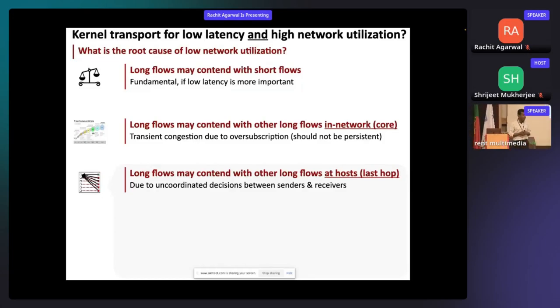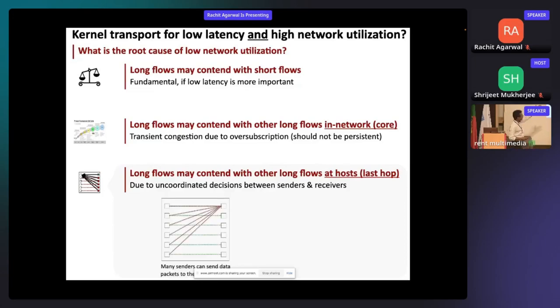tasks running on hundreds of cores distributed. And these tasks may exchange data in the shuffle round, right? So every machine might have data for every other machine. So think of this example, where I have a certain number of machines on this side, a certain number of machines on this side. And suppose all the machines have data to send to all other machines. And fix yourself one sender for a minute. Which receiver should this sender send data to when all of them are starting their shuffle phase?